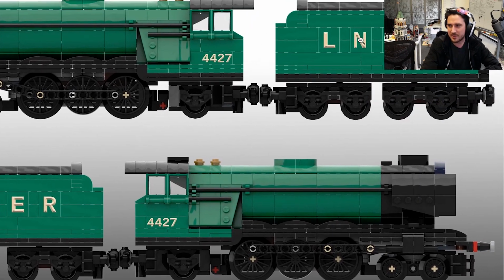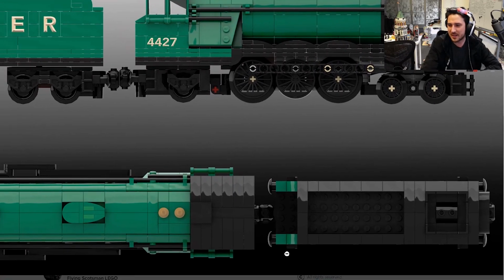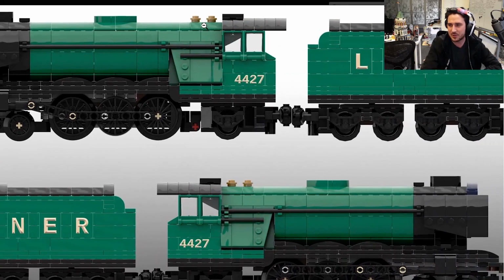Oh wait, here we go. And here's just one more picture to give you guys a better idea of what some of these details look like. Excellent, excellent train car design.